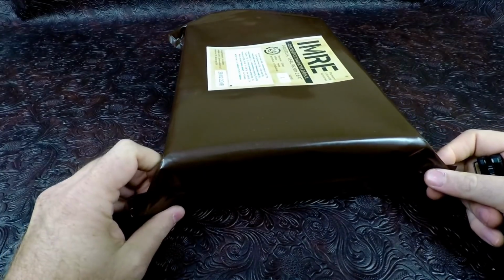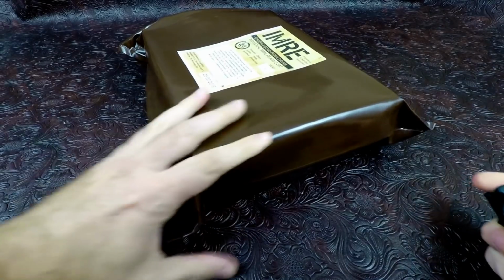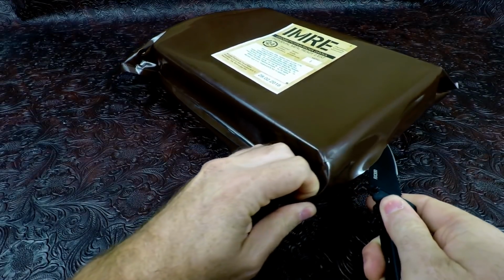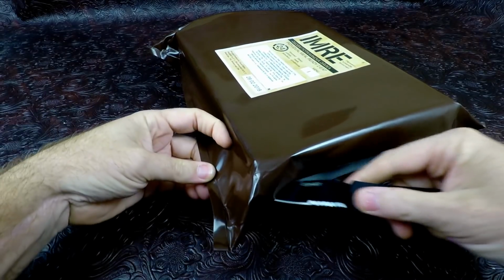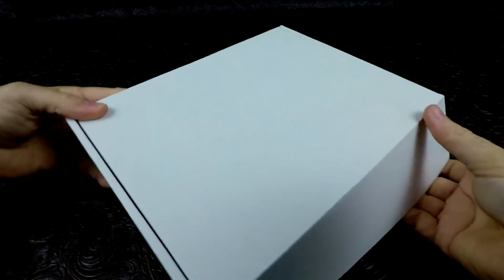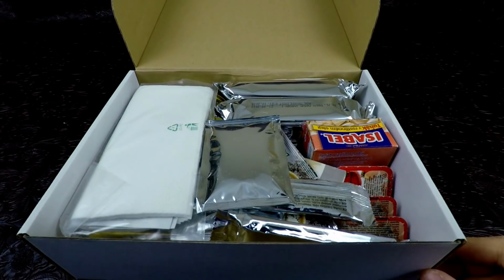I would like to keep this for display, so we'll carefully cut up the end of this, I guess, and see. I'm sorry I didn't cut towards my hair. I cut towards my hand this time. Make some of you guys happy. All right, pull that out of here. A very large white box. Look at that. It's quite a lot of food.